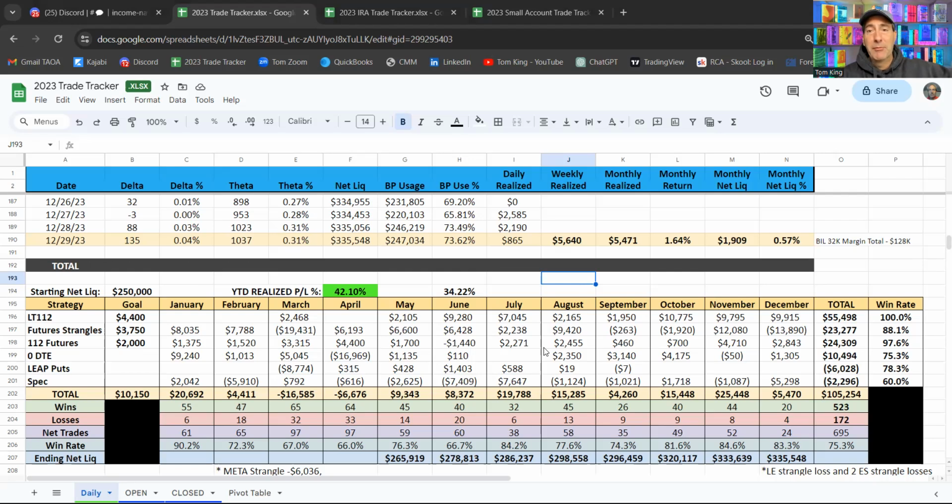I'm seeing YouTubers popping up everywhere trading the 112 trades now. I just found 2 more guys this week trading the 112. Some people just join our Discord, they join, they quit, they take the stuff, and they start to try their own YouTube channel.